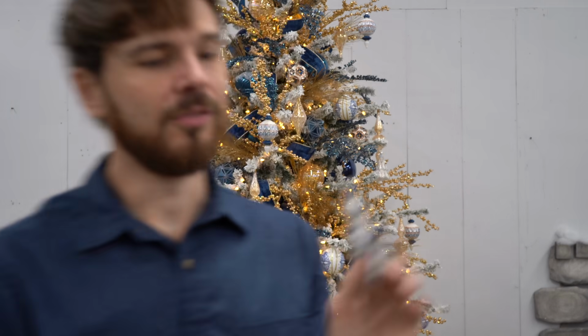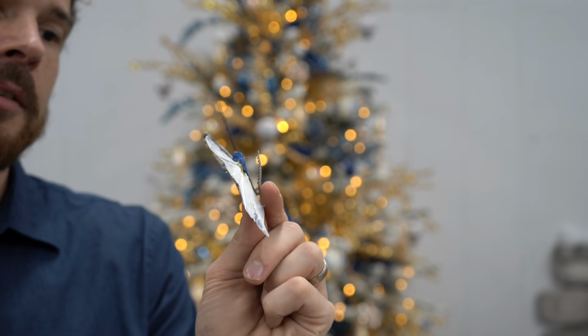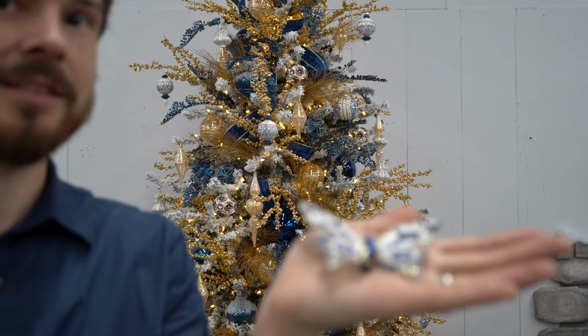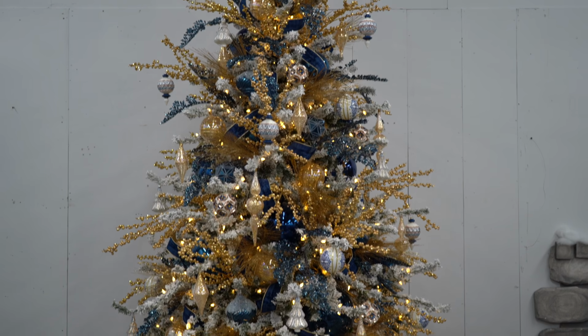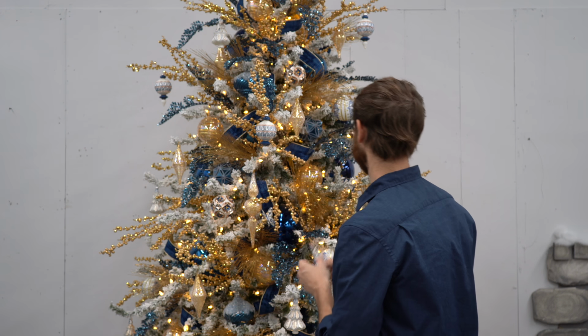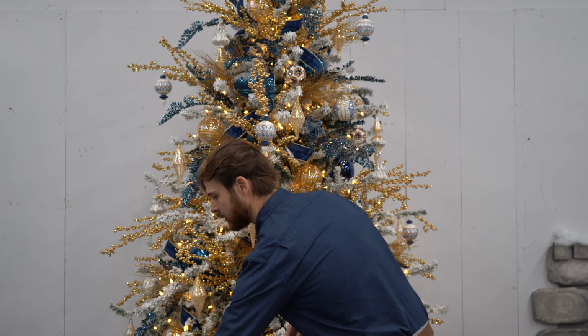Now we've got these little blue and white and gold butterflies that have a little clip on them, and we're going to add quite a few of these little guys to our tree. They're going to work great on our gold berry branches. Good thing for them to clip to.